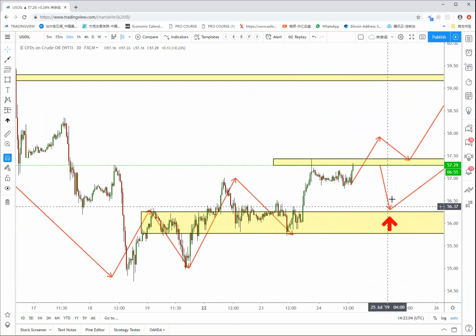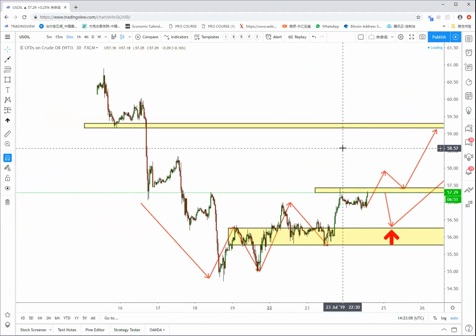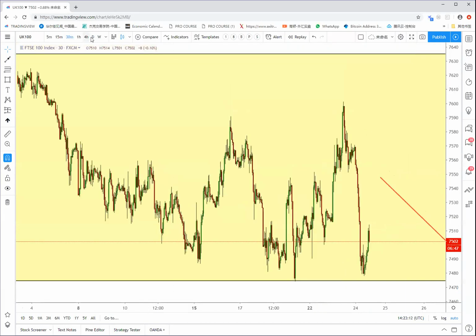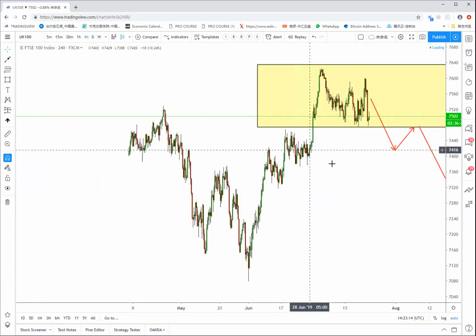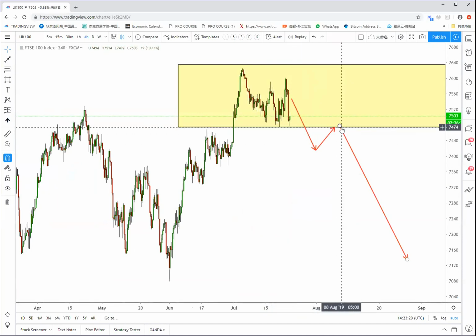Yeah, Leo asked about UK 100, already covered. Thank you. UK 100, I already covered just a few seconds ago. So watch for the breakout of 7476. Sell the pullback. Watch my chart. All right.